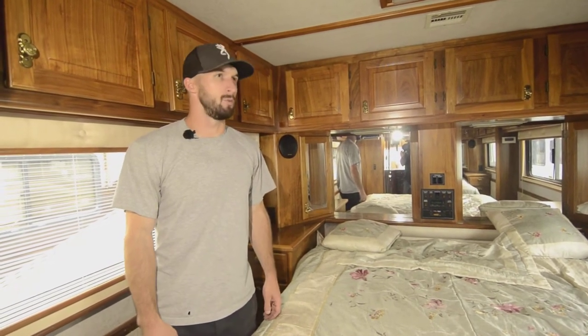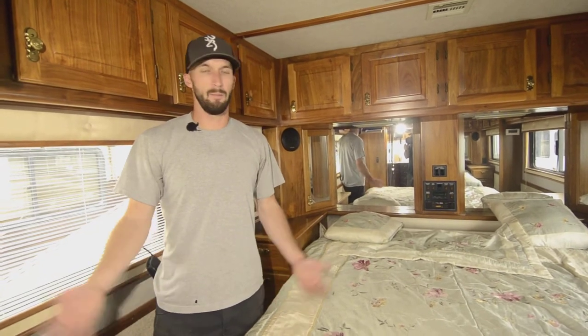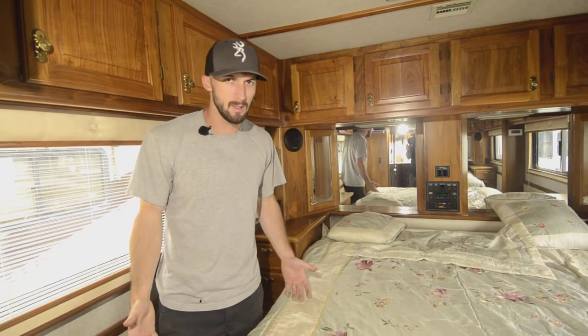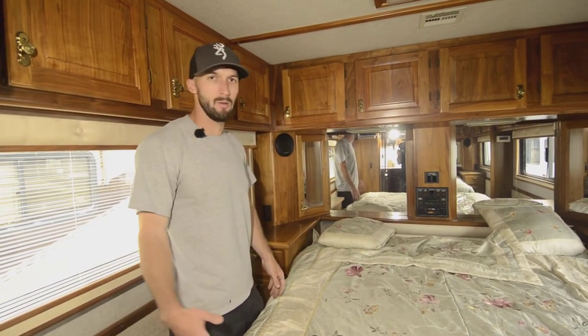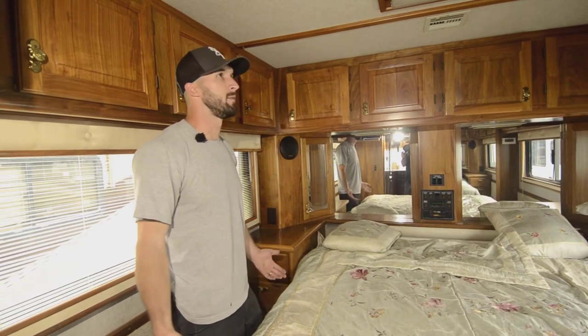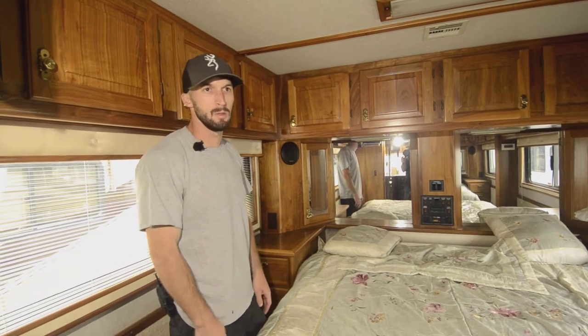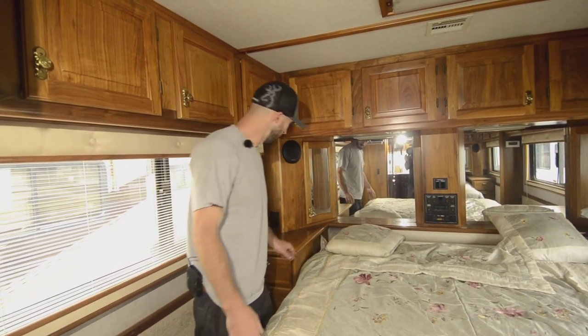But just a super cool coach. If you're looking for something like this, it's not by any means a new coach. It's from 1989, but that's a plus. They don't make them like this anymore. They really don't. And I'm not just trying to be biased because it's the one I'm in right now. You come in here and even if it's not for you, you have to admit the quality of craftsmanship is just nothing compares to it. You've got to go into million-dollar coaches to see this anymore.